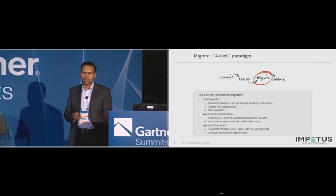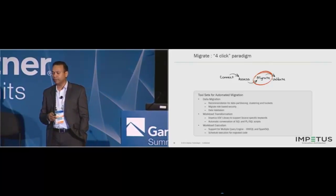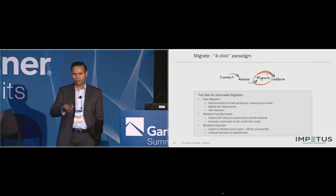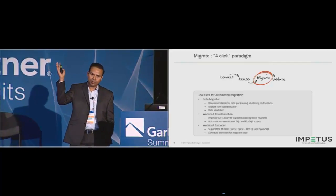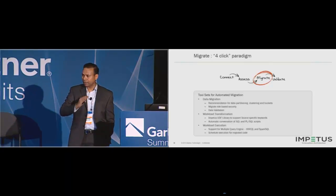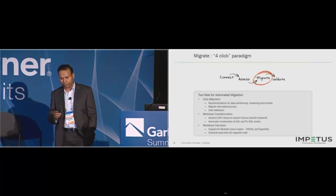So we built a rich UDF library to support the non-supported keywords. We figured out the best way to do the insert into example I was talking about. Through our experience, whatever was not supported on Hive, we figured out how to support that in Hive or Spark SQL, filling those gaps and plugging those holes.